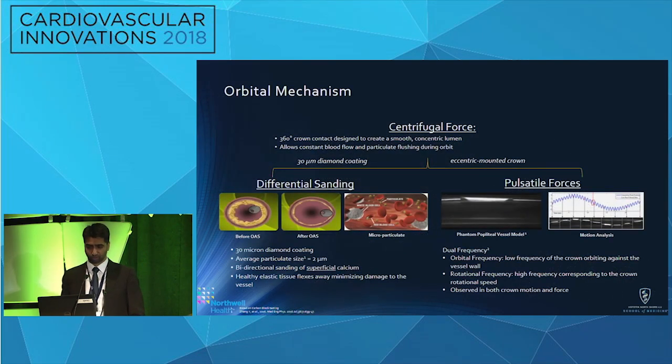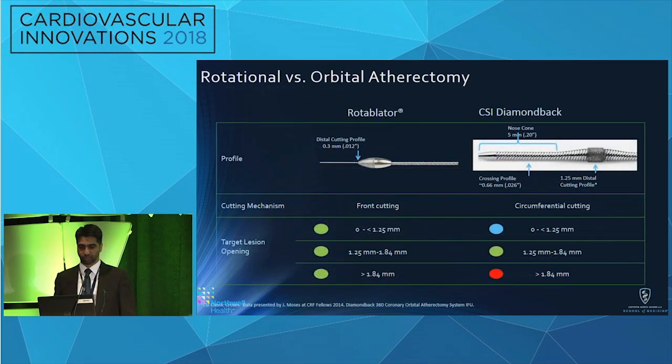Orbital atherectomy is a relative newcomer on the block. Its orbital mechanism uses differential sanding. It's something that's been available for the peripheral, for those who do peripheral vascular debulking interventions, for a while now. And I'd say in the last 5 to 6 years, it's actually increased in uptake in the coronary vasculature. And you can see here that it's extremely effective in doing what it used to do in the peripherals in the coronary world as well.